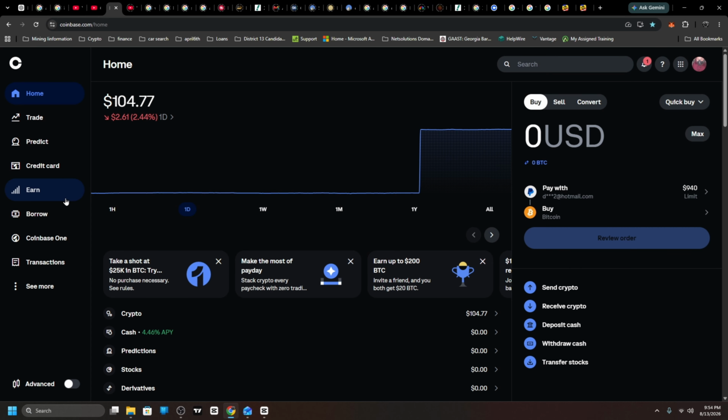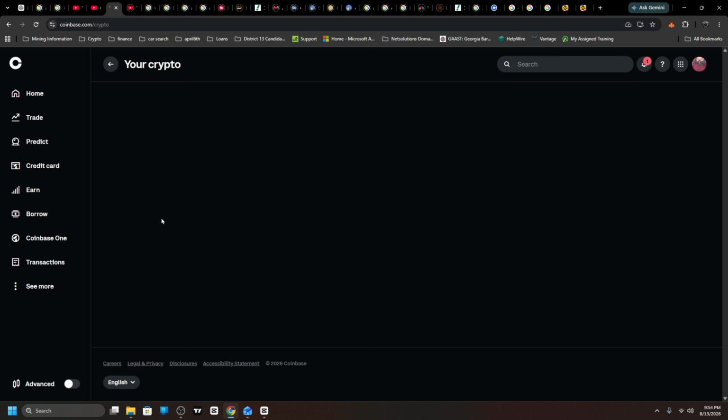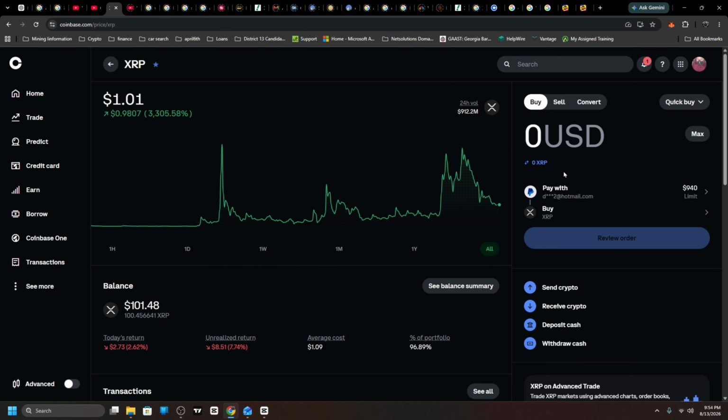So I'm not really going to bore you with how to add funds on the Coinbase app. I guess we could do a quick run through. Anytime you want to buy some cryptocurrency, go ahead and hit that quick buy from your home screen, that is. Let's go home, and let's go ahead and look at our crypto. I've got some XRP. Go ahead and click on the asset. If you want to buy some, you go ahead and do that. Let's see how much you're going to buy. Like 10 bucks.